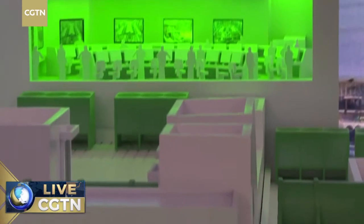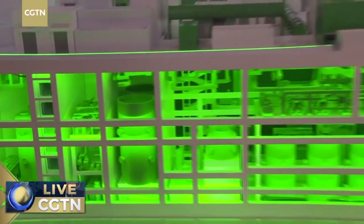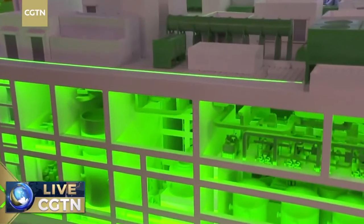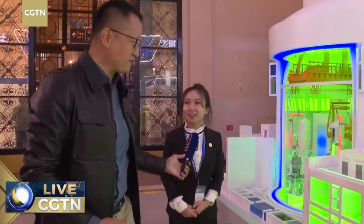I also have a question. For how many years have the people in the CNNC, the China National Nuclear Corporation, been developing the technology? Our corporation? Since the 1990s. So after years of research and development, finally the power unit is going to come to the world and generate electricity. So besides generating power, what else can you tell us about nuclear technology and nuclear applications?